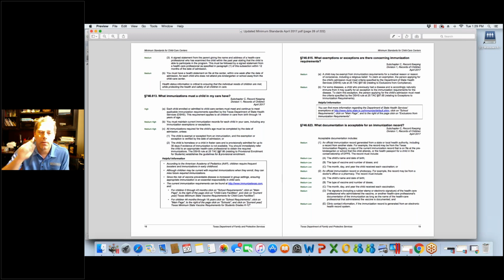Immunizations. Again, parents are required to provide a copy of their child's immunizations. We are required to keep up with this. However, I would still put it in your parent handbook that it is the parent's responsibility to keep up with this. That way you don't get the parent yelling at you that no one told them they were past due and it's our fault.